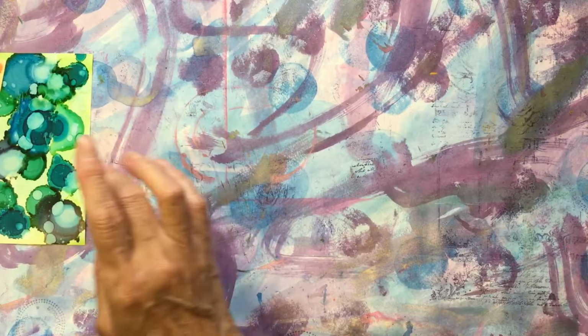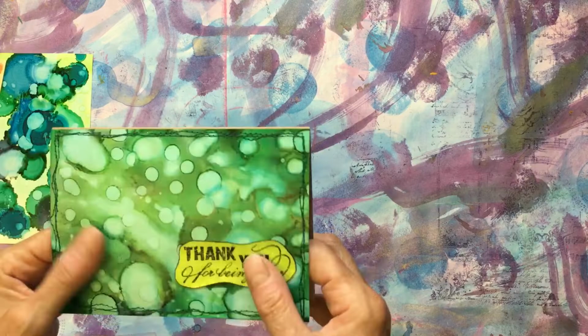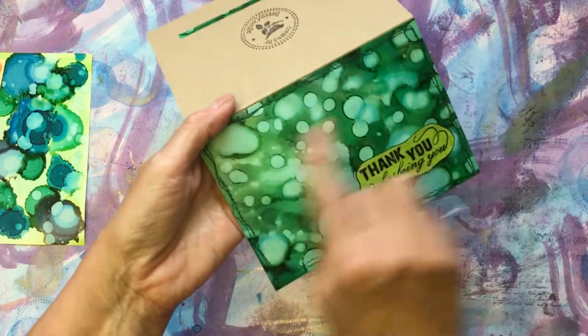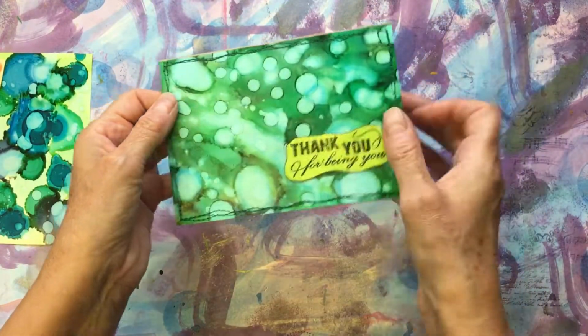So I've done some more cards, like the one I showed you last week. I've done another green one. I just love doing these. I just stuck them in the middle a bit with some glue stick. That's all I did.